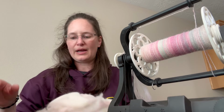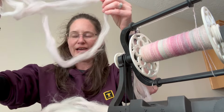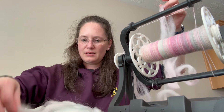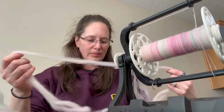If you remember right, of course for you it was just a few seconds ago, but when I finished yesterday, it got so windy that a bunch of my fiber just got ripped into short little bits. So I need to try and get that all in the bobbin here.